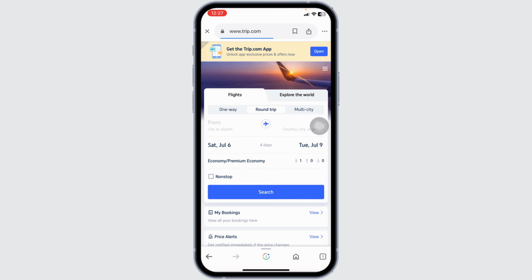You'll be directed to the official website of it. Once you're in the website, you can go ahead and book your flight and process your checkout. While you're on the checkout page, you're going to find this section for codes. Over there, type in your code and confirm it. With that, you're going to get the discount.